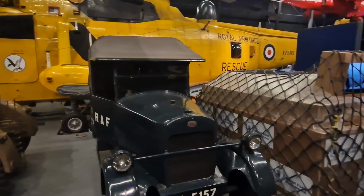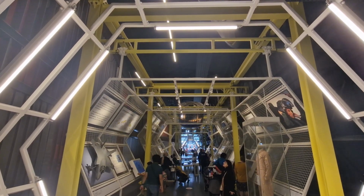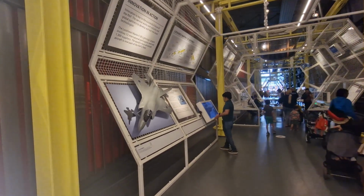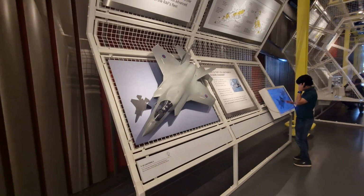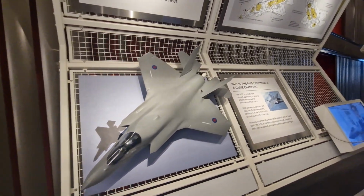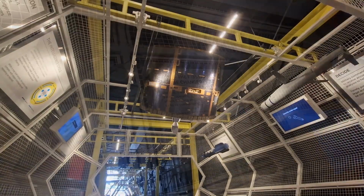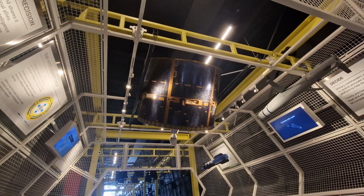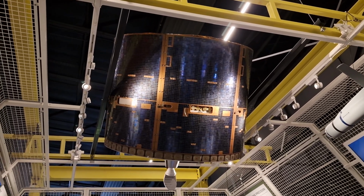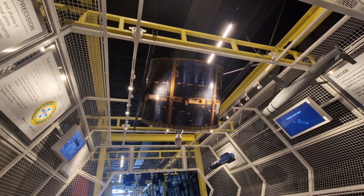What's great is you've got a collection of both old things and new. Above where we're standing now, you've got the outside of the F-35 jet, which here is a model of it. As you go through this section, not only have you got models of more up-to-date aircraft, you've also got things like satellites, which are of course used in orbit to help track different planes and also things that are happening, and used by the RAF and many others as well. So you've really got a great mix of old and new.